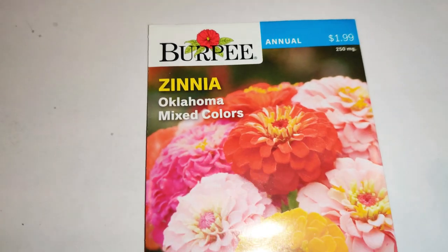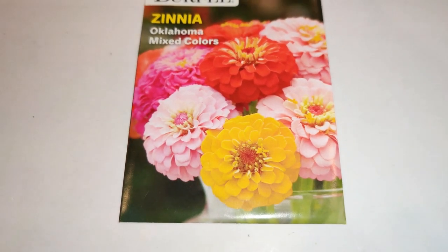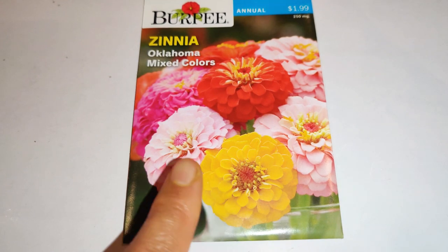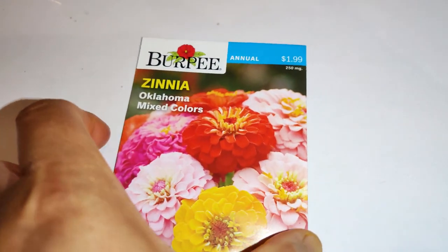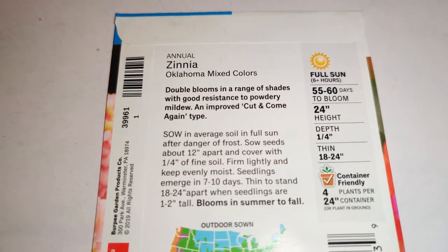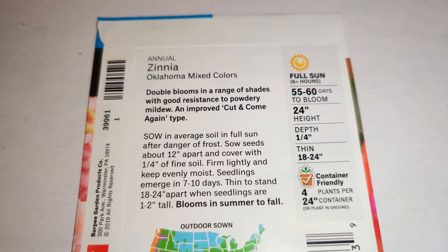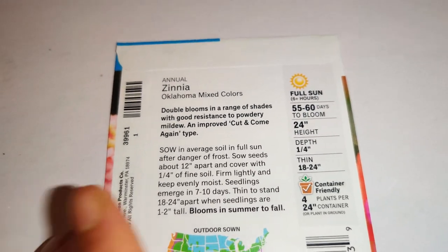So I got from Burpee also the Zinnia Oklahoma mixed colors, and I haven't seen a light pink like that, like a pale pink before. And with the yellow, it's so pretty. Those colors right there. So I decided to get this mix and see if they turn out exactly like that. Double blooms in a range of shades with good resistance to powdery mildew, that's a bonus. An improved cut and come again type.